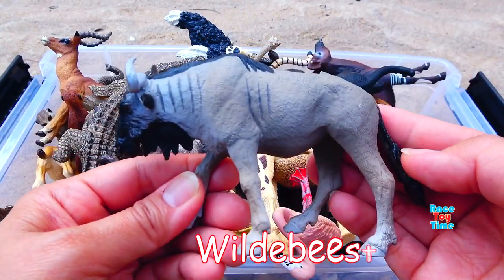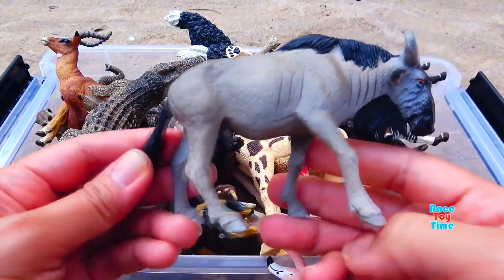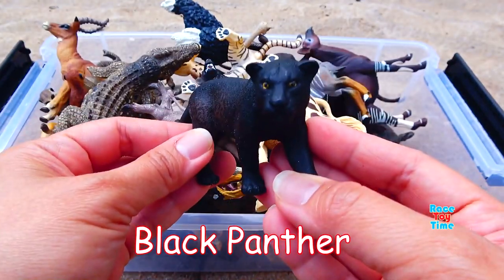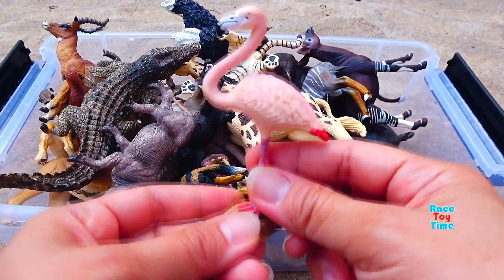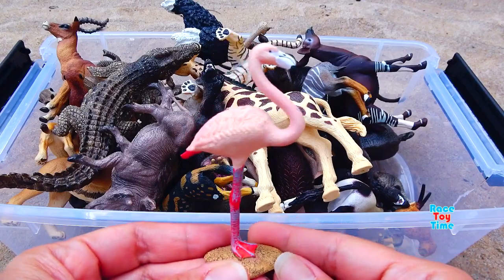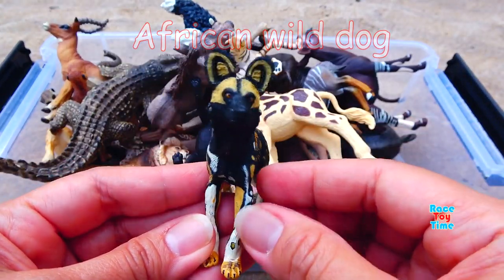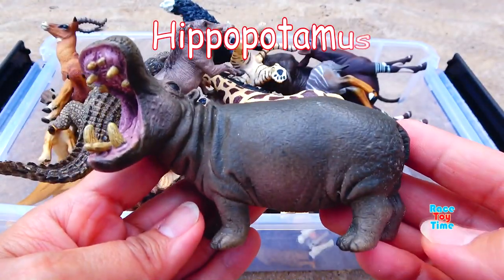A wildebeest. A black panther. A flamingo. An African wild dog. Here's a hippopotamus.